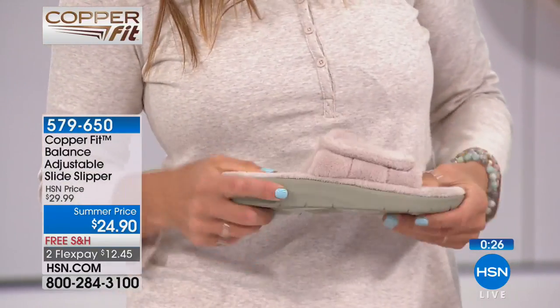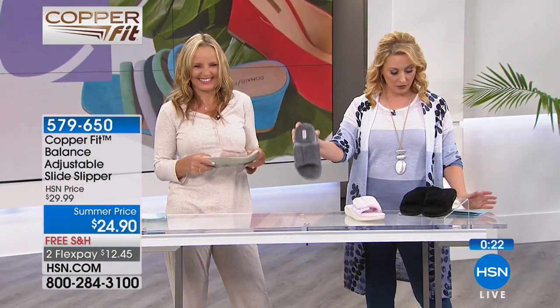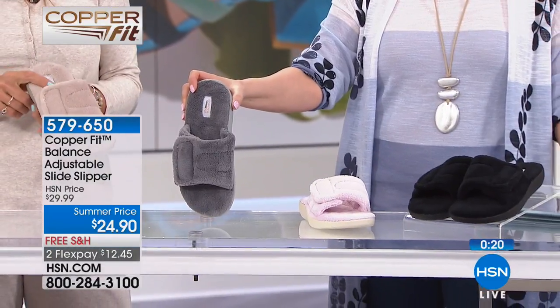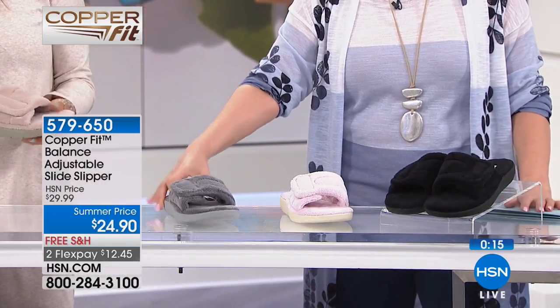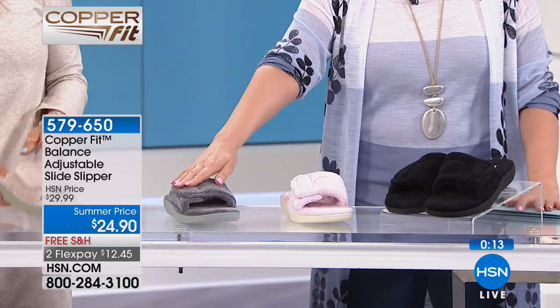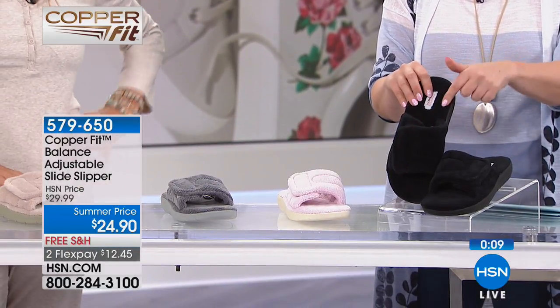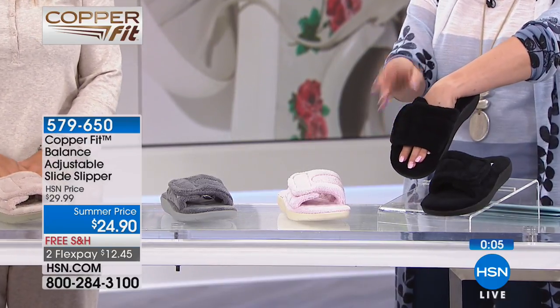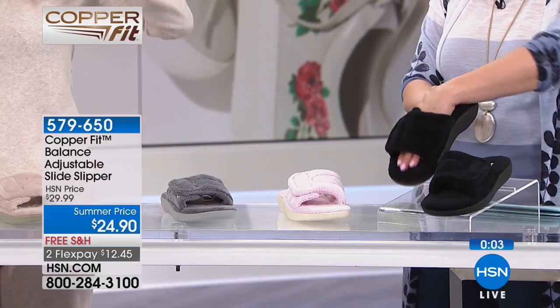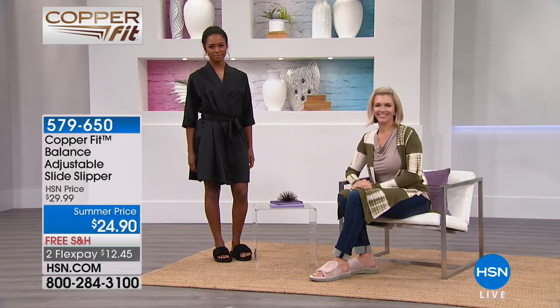I have an update. Size large, medium large is sold out in the gray. I have small left and medium left in the gray. Large is gone. Large is sold out in the gray. Okay, so the large in this size, I have 20 left. 20 people can get the large. That's size 10 to 11. Medium is size 8 to 9, and small is size 6 to 7. So 20 left in the large.